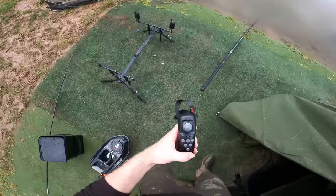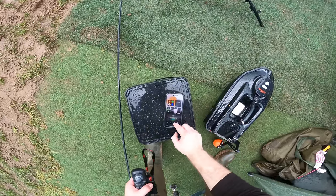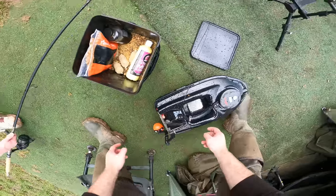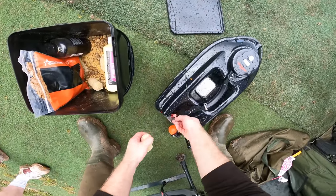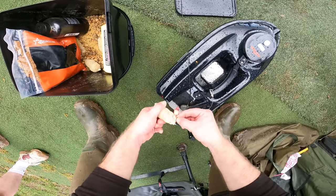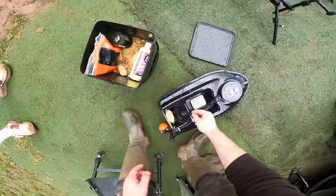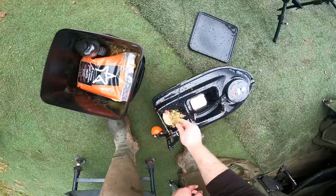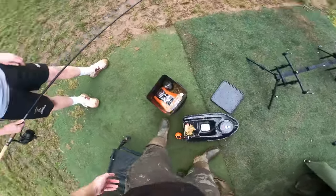Right, folks, boat's on. Make sure my hook bead's in the right place. Not like I'm casting it out, it won't go through a million times, but I'll just stop it getting tangled, I think, and put a handful of stuff in as well. Don't want to overfeed. Right, let's try it then.